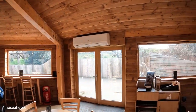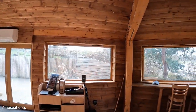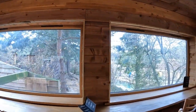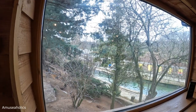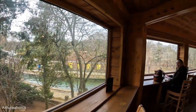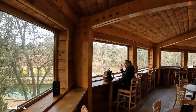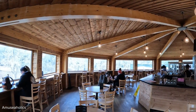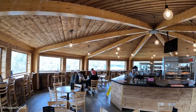Here we have the cafe. It's got excellent views overlooking the animals. Over here you can see the penguins down below. Hi Kaylee. It's really nice in here actually.